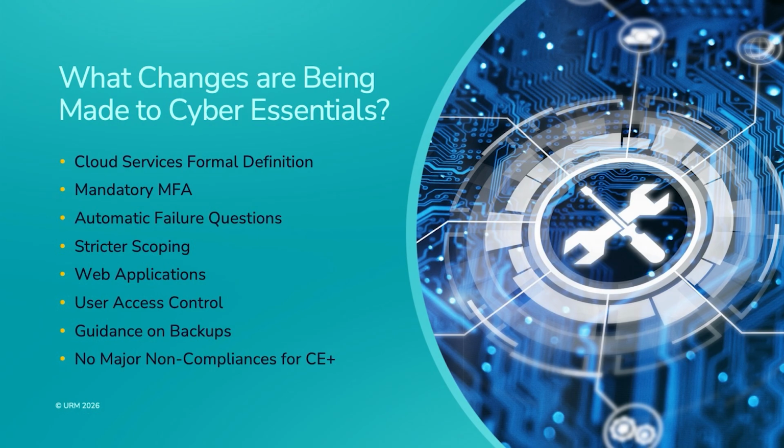And probably one of the bigger ones for a lot of organizations: no major non-compliances for CE+. Moving forward now, it's always been implied, but never really enforced, but it is now. If you have any major non-compliances in your questionnaire, you cannot move forward and conduct a CE+ assessment. Okay, so they've got to have a clean bill of health.